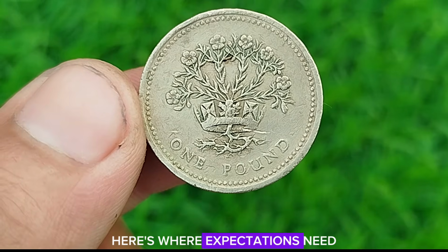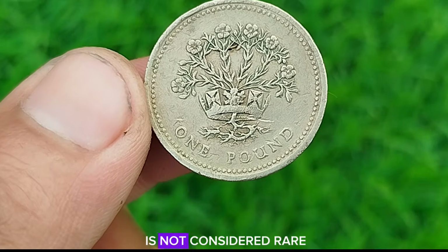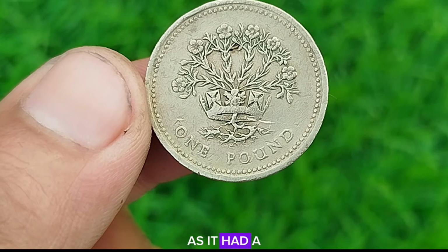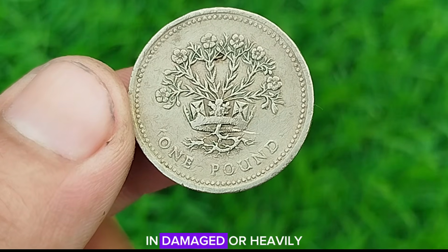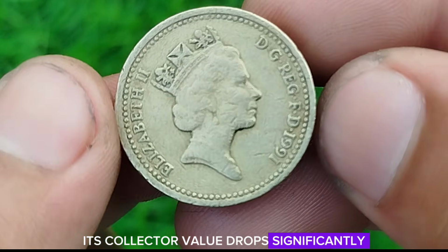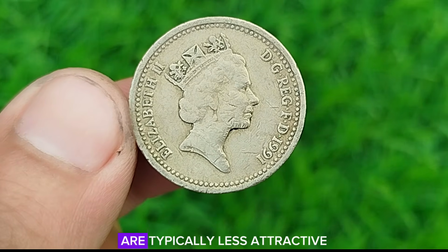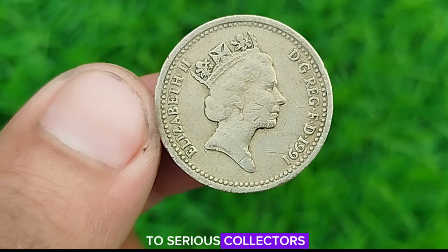Here's where expectations need to be realistic. The 1991 £1 coin is not considered rare in general, as it had a high mintage. In damaged or heavily circulated condition, its collector value drops significantly.